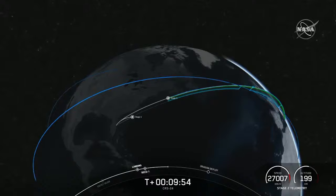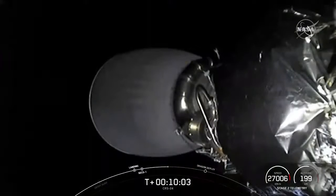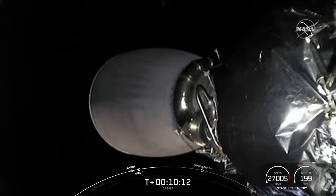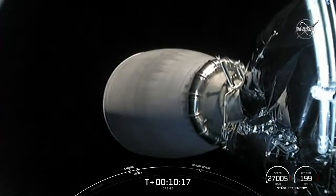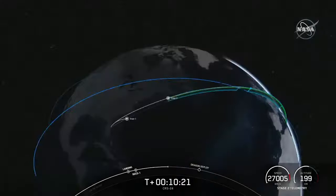And I am getting confirmation that we do indeed have a good orbit. So the second stage is going to be coasting for a few minutes here. This is a view of the unpressurized cargo section of the Dragon. So the second stage right now is making some small adjustments during the coast phase prior to separation. We should also have video of Dragon separating from the top of the second stage itself. Should give us a nice view of that, the view we just saw of the unpressurized cargo section as Dragon will slowly depart away from the second stage.